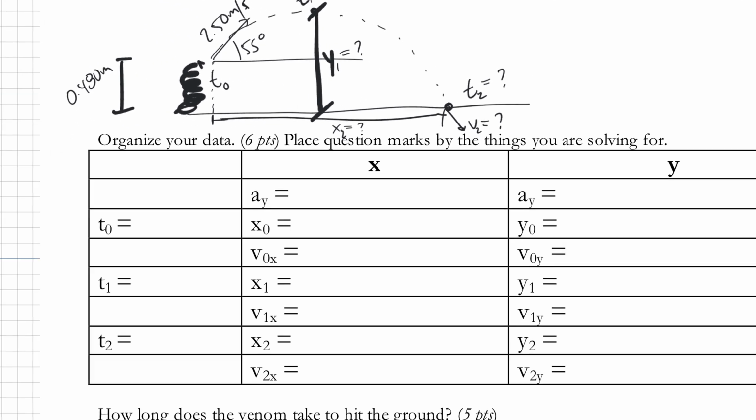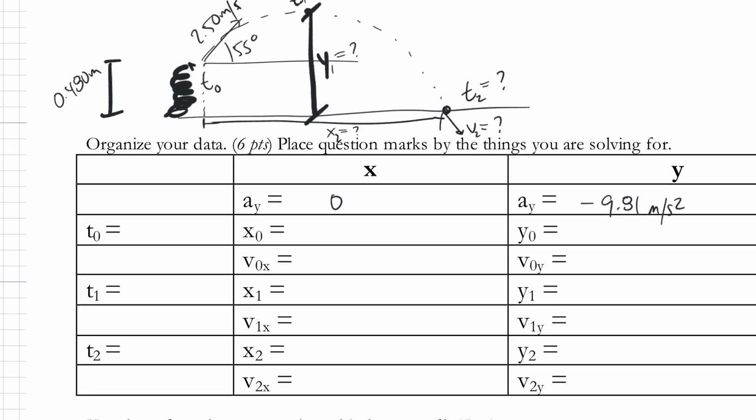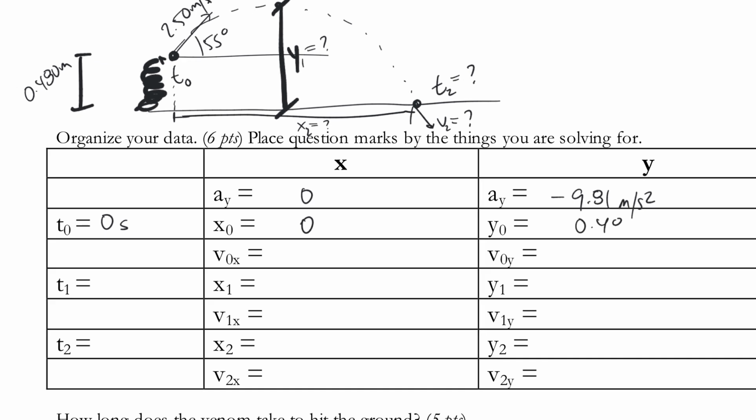All right, so let's start with the initial stuff. For the entire problem, A in the X is 0, and A in the Y is negative 9.81 meters per second squared. For X naught and Y naught, T0 equals 0 seconds. X naught is going to be this position right here, which I'm going to decide is 0. I'm going to decide Y naught is 0.480 meters. It doesn't have to be 0.480 meters. It could be 0 if you prefer that. The problem is if this is 0, then your Y2 over here needs to be negative 0.480. I prefer my Y2 when it lands there to be 0, because it's landing at ground level. So I've decided that this point right here is going to be 0, 0.